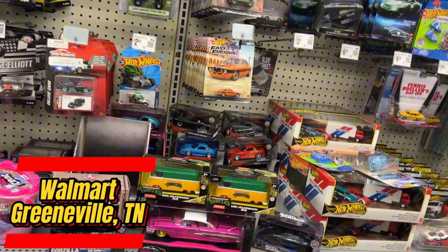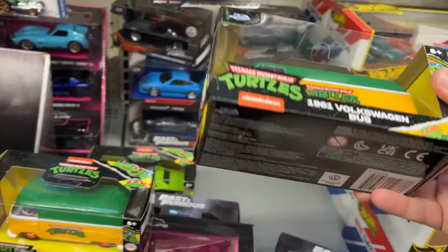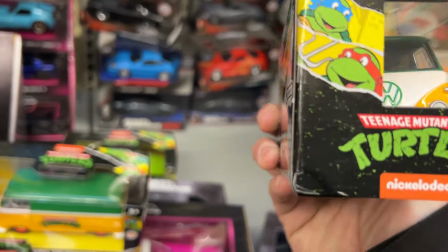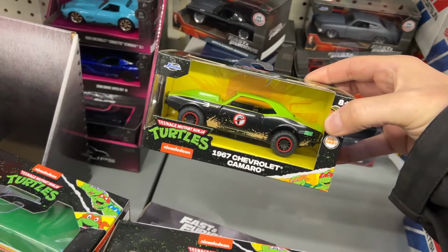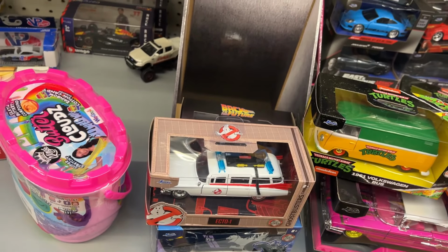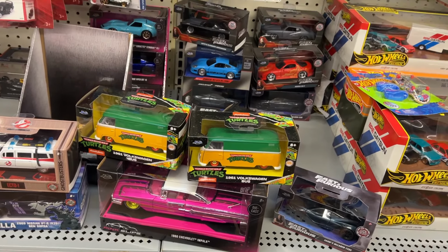Home base Walmart. I have no idea if I've recorded in here this week, but if not, I'll at least have this little bit. But yeah, this is kind of cool. Check this out. Little Jada small scale diecast. A 61 Volkswagen bus with a turtle stuff on it. I hadn't seen this thing before. And they also got that Camaro. They got the Ecto-1, the Godzilla, the DeLorean. I guess they just set this thing out. But yeah, that looks pretty sweet. Don't know if I want to get it or not, but it still looks pretty cool.